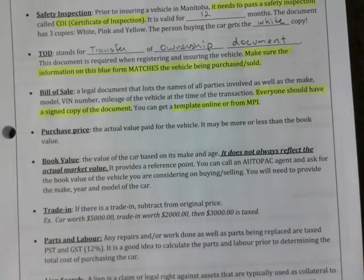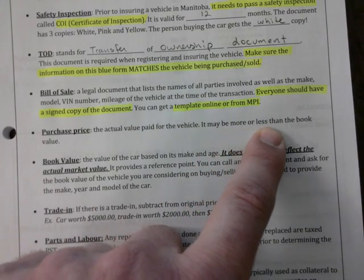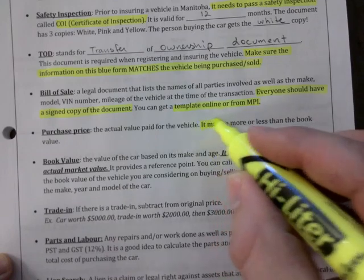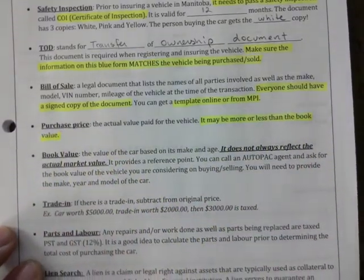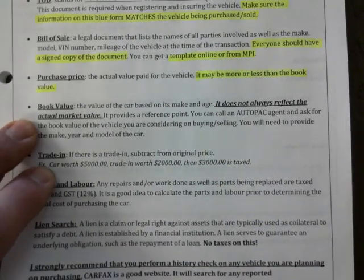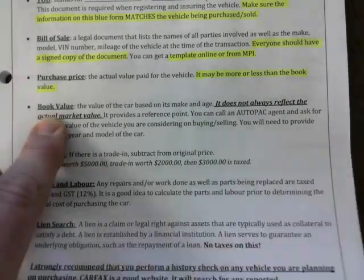Purchase price, the actual value paid for the vehicle. It may be more or less than the book value. Highlight that part as well. What is the book value? Well, there used to be an actual paper copy of this book, but now it's all online, and Autopack has a book value for your car. And this is what it is.